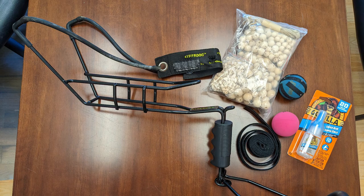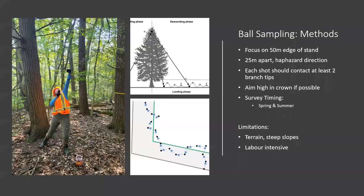Okay, so ball sampling methods, we recommend that you focus on the 50 meter edge of a stand. If you want to, you could do it in the direction of the closest infestation or the direction that birds might be migrating through your area. They're most likely to land in that outer section, and have about 80-ish percent of those trees that you're sampling be in that 50 meter edge, and then some internal trees along the way.